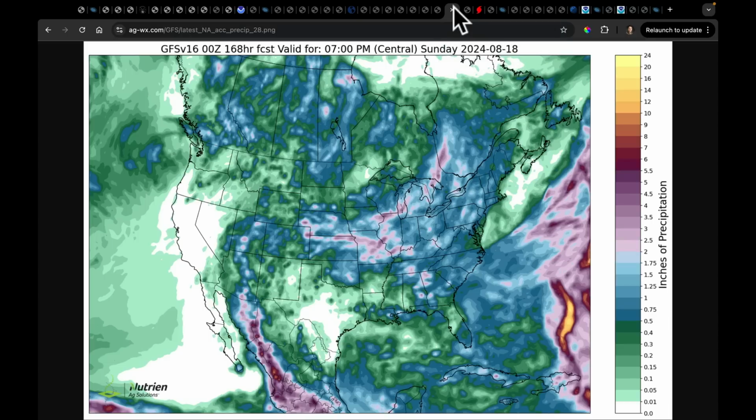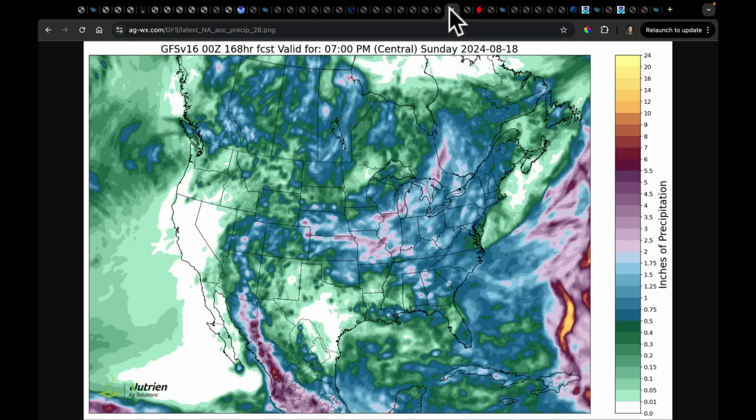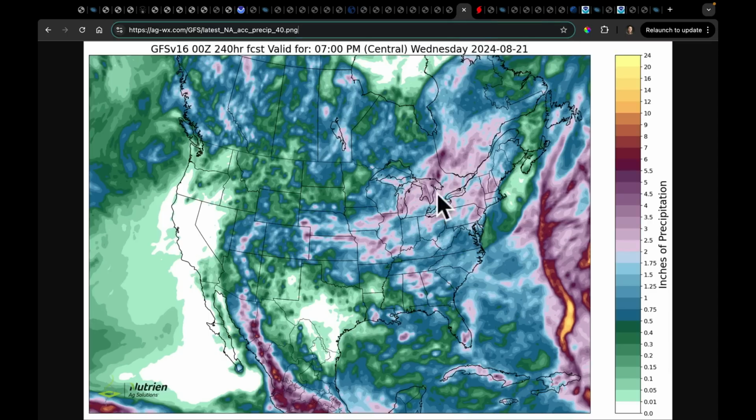And the last model I'm going to show you this morning would be the GFS. This is the 0Z GFS 7-day, and that is the 10-day. So 7 to 10. And again, you see that major increase here as the trough comes sweeping through and kind of lives over this part of Ontario, Quebec, and the northeast.